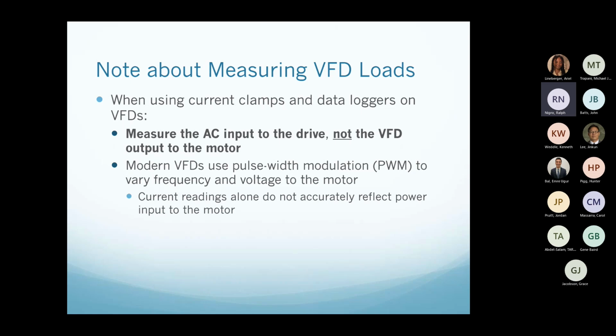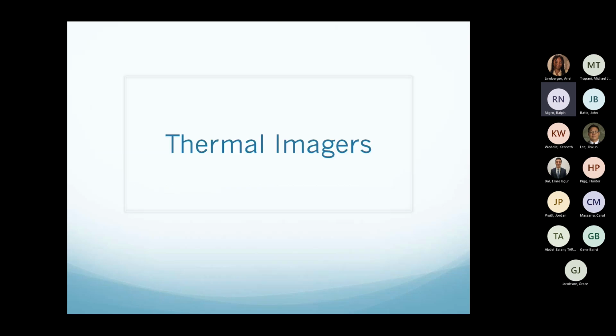Quick note about measuring variable frequency drive loads. When you're using current clamps and data loggers, you have to measure AC input to the drive, not the variable frequency drive output to the motor. And that's because VFDs use what's called pulse width modulation, which varies both frequency and voltage to the motor. And so current readings alone don't accurately reflect the power input to the motor. So you have to measure it on the input side, not on the output side.